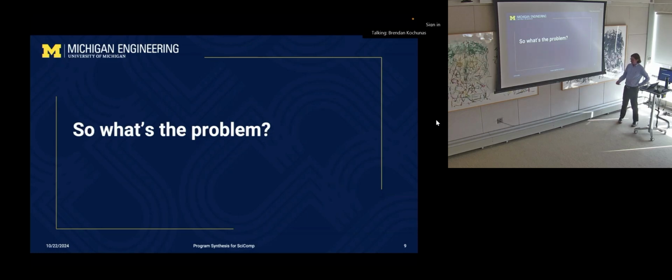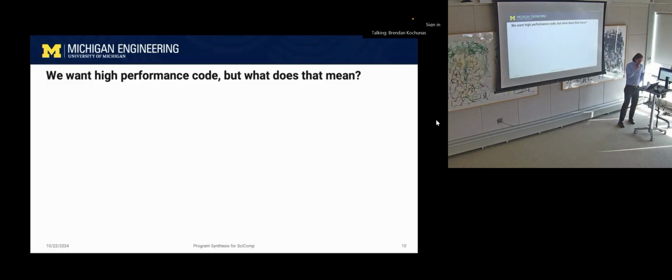All right, so what's the problem? I mentioned this review article, and if you caught the title, it talked about these communication avoiding algorithms. That's going to be kind of the theme here. I'm going to walk through this very simply. We want high performance code. What does that mean? Ultimately, our metric is to minimize the execution time of our program. That's what we're after. But that's kind of opaque. We can't use that to have some actionable plan of how we're going to do that. What is it that determines our execution time?